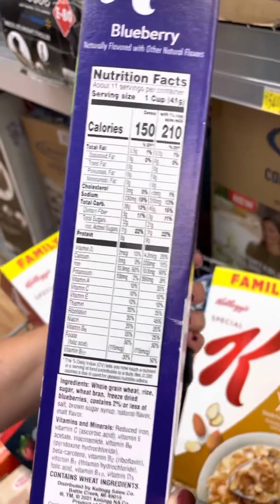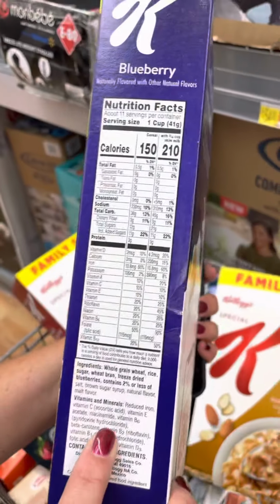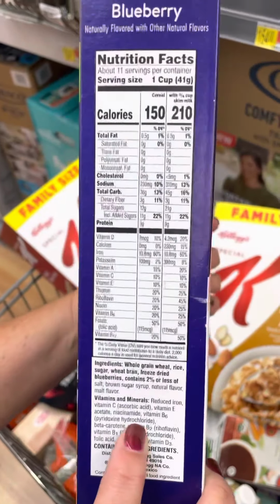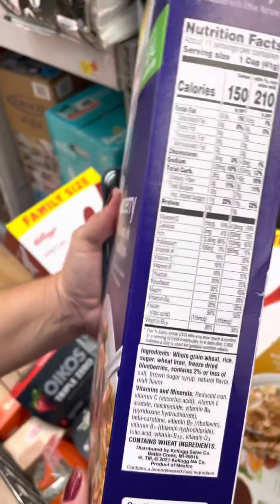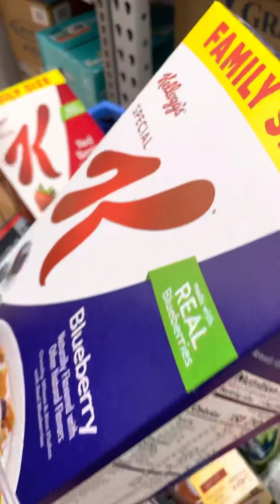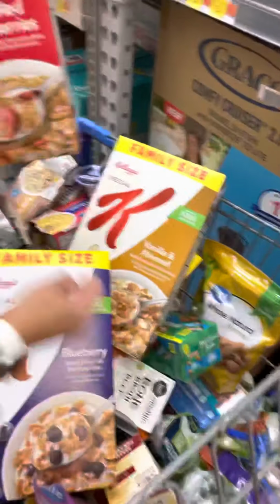And that's what you want to look for. Stuff that you can't pronounce or you have no idea what it is, don't buy it. Because more than likely that is not good for your system and they're putting it in there as a filler. And just remember, it's a lot of products. Anything in a box, bag, anything that has preservatives in it, it's going to be words that you don't know.